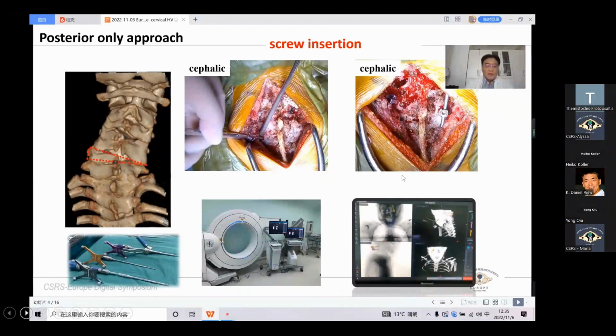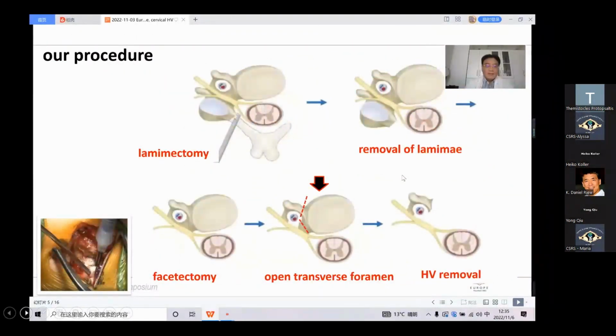Basically, one level above and one level below, but often need for more levels to fix. The second step is a C6 laminectomy, followed by facetectomy. The nerve root will be seen clearly now. Then open the transverse foramen and cut the pedicle, dissecting the transverse process together with vertebral vessels away from its vertebral body. This is very important, maybe the most dangerous portion of the surgery. Remember, you don't have to expose anatomically the vertebral artery.